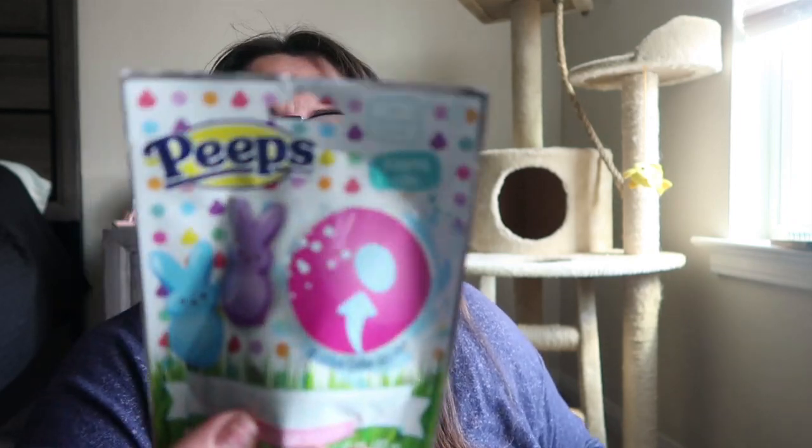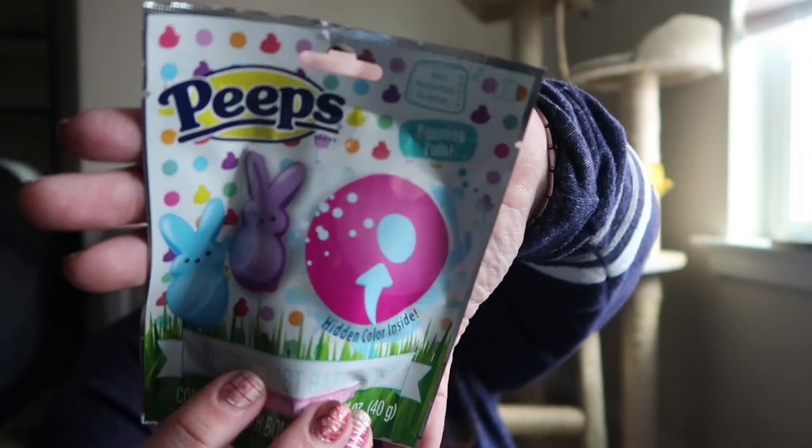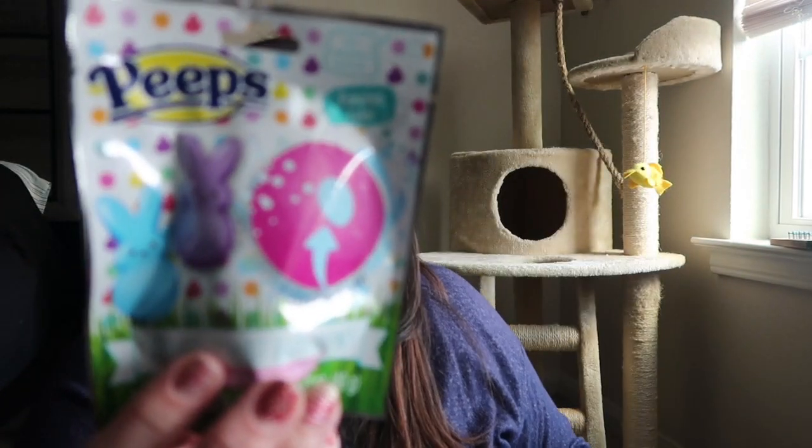A couple more, again, like Peeps things. Like I said, these things kind of suckered me in. It was like two of these, two of these, two of these, two of these for all the kids. That escalated quickly, but they're just basket fillers. So these are color twisted bath bombs. And I got this one that says Bunny's Rule, and it's pink and then blue on the inside. It's got the blue and purple bunnies on it.